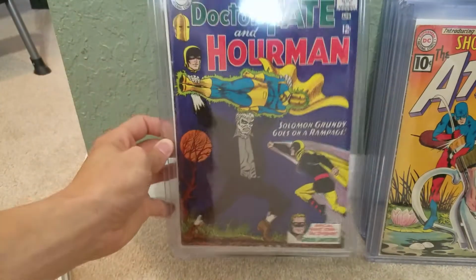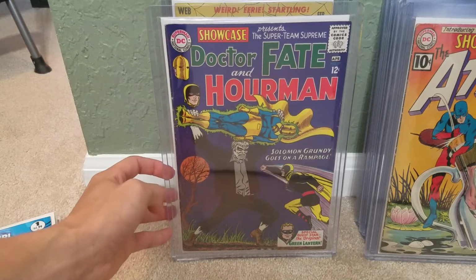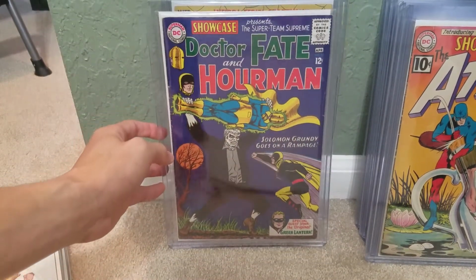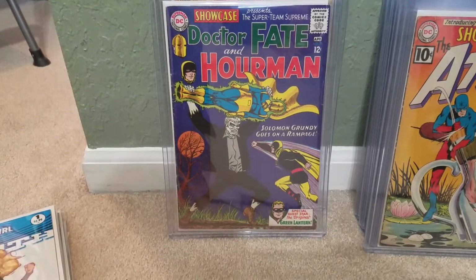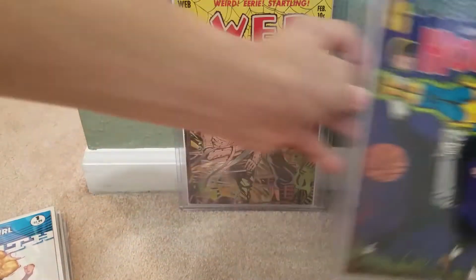This one's a nice one. It's got a couple ticks here, but it's a dark purple cover, so overall, nice looking book. Minor key. It's only the first Silver Age appearance of Solomon Grundy. Crossover of the Golden Age Dr. Fate and Green Lantern. Nothing too crazy.